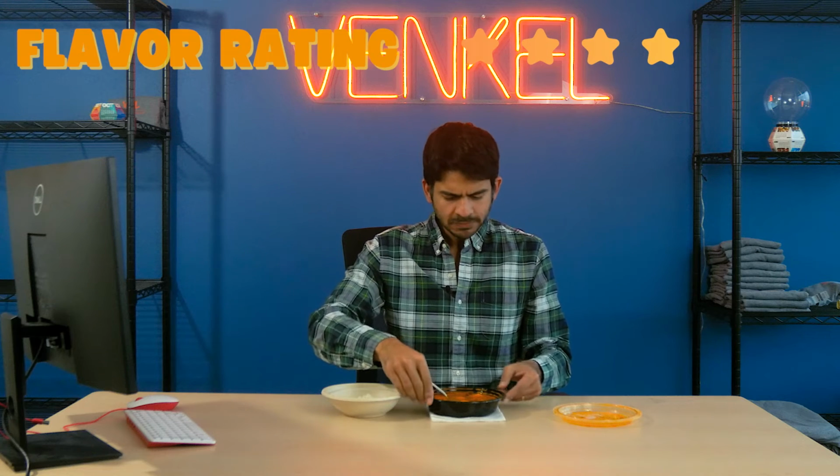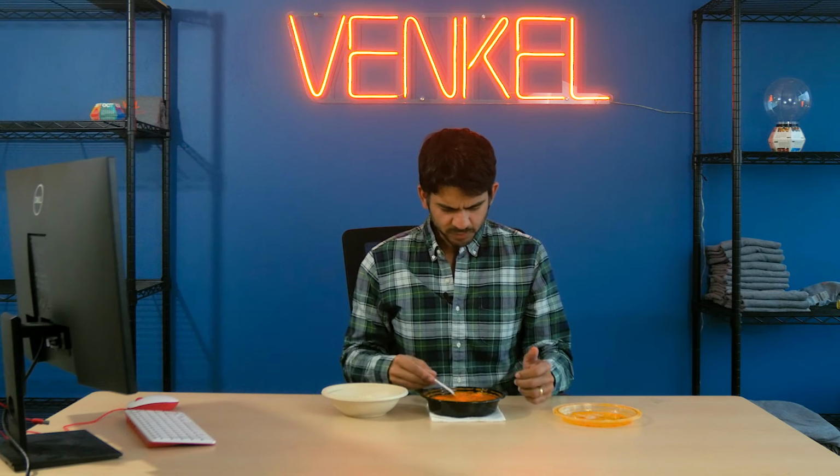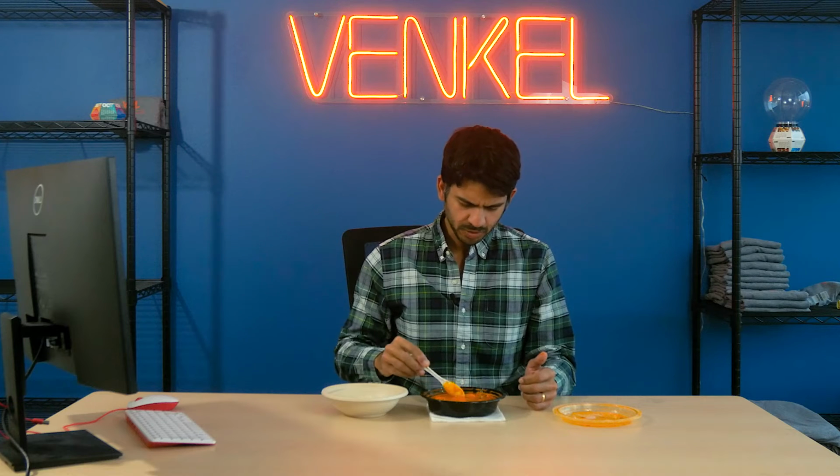The chicken's good. I don't know, the way the pieces are, I don't know if it's true chicken tikka in the tandoor, but overall it's really good. This container just leaked all over me.